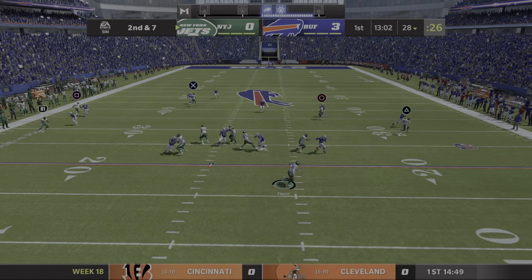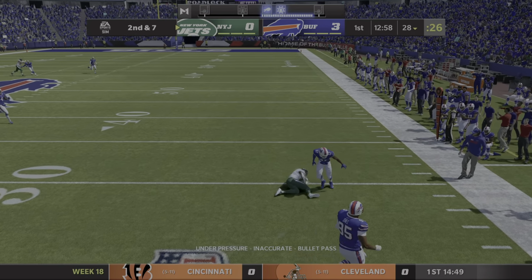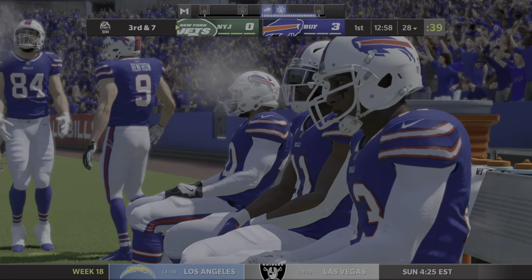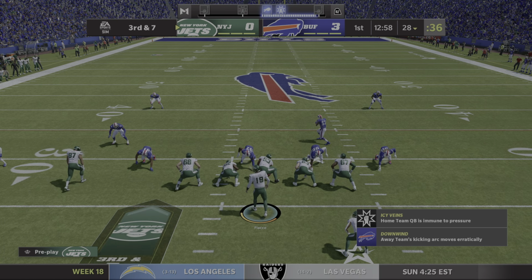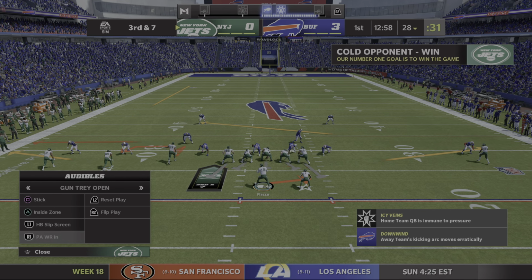On second and 7, Flacco escaping the pressure right. And this throw incomplete. And the defender all over him that time, but it's going to lead to third down. They head to the line facing a 3rd and 7 following the incompletion on second down.